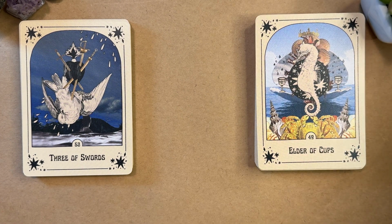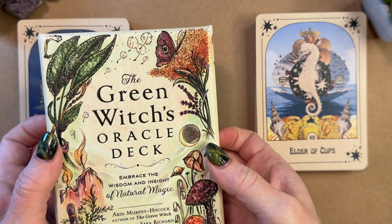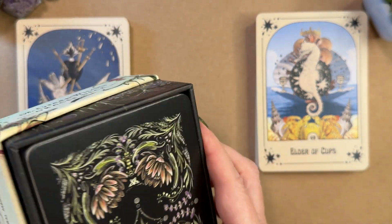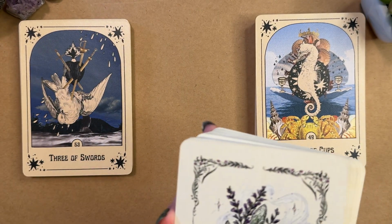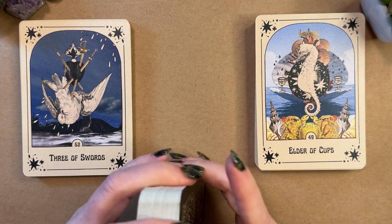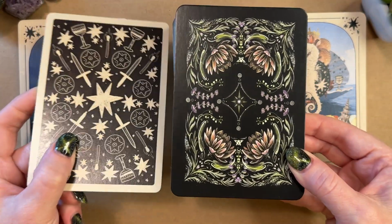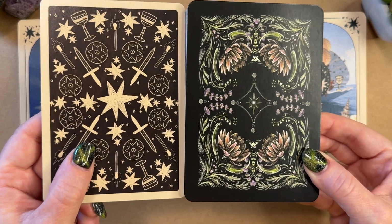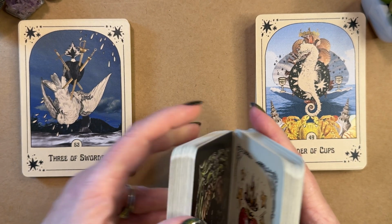Okay, I have two more to pair. One of them is like a total gimme, and then the other one is the Green Witch Oracle deck, which I went on a little tirade about, but I was like, you know what, in an effort to give it a fair shake, despite my reservations, one of the things I thought was really interesting is that the backs, even though illustratively they're very different, there's a real balance there, and that was sort of my first cue that maybe I needed to get my head out of my butt.